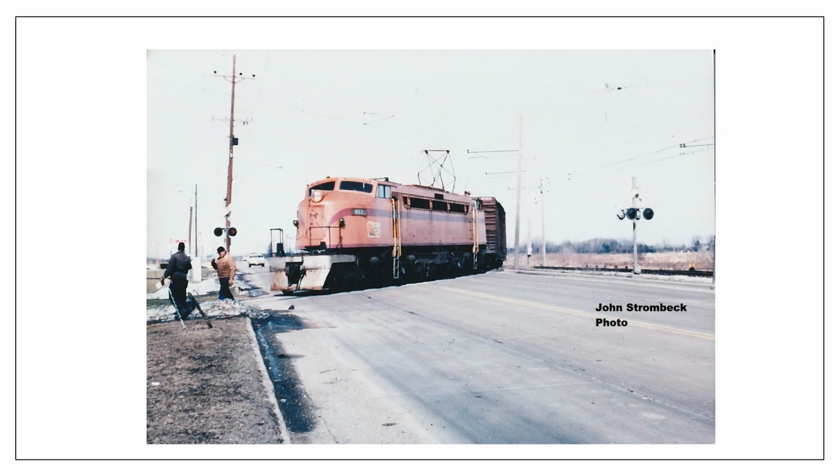And this is a great shot, John Strombeck photo. This is one of the, they were called Little Joes, and I've always called them Little Joes because that's what I called them as a kid. But the South Shore just referred to these as 800s. And these locomotives were actually built for the Soviet Union. There were 20 of them manufactured, but they never got delivered. And the South Shore ended up with 3 of them.